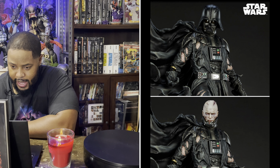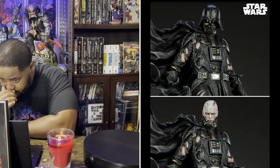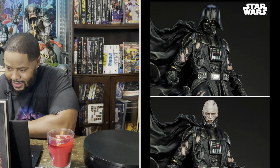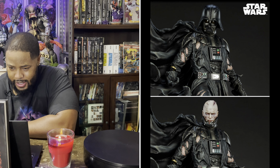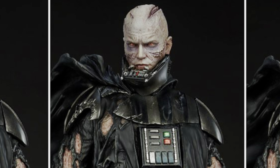I mean, man, look at this, side by side. On the top picture again, him with the helmet, battle damage cloak and wardrobe. Bottom, no helmet, that menacing, sinister look, man. And then closely, you also see some original details of the original Darth Vader. And this guy looks like he's been through a real war and he's still standing on top of the mountain. This is really, really cool. And I'm sure in person, this is going to look a lot better.